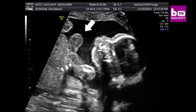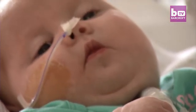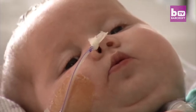She had probably one of, if not the most rare congenital heart defects, and that is a defect called ectopia cordis. We went online and half don't even make it to birth. So yeah, there was a very slim chance of her making it.